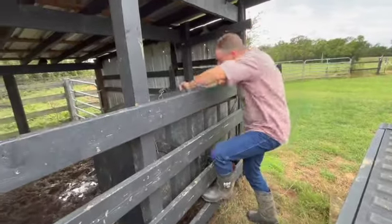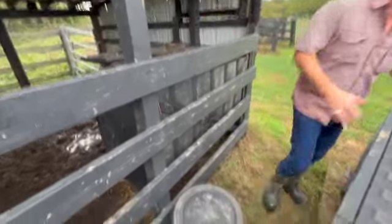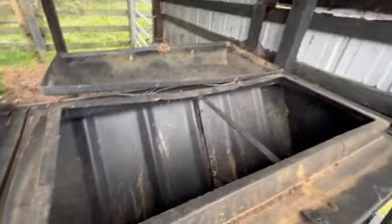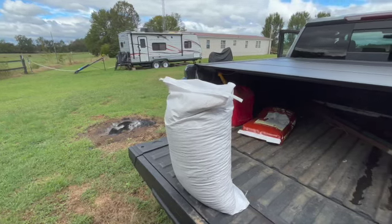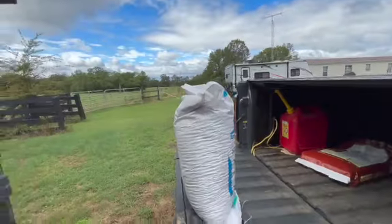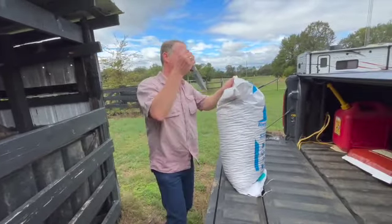His wife, so she can stand up there. So you ready for me to try it out? A good bit. I'm not sure this is big enough to open that bag. That's what she said.